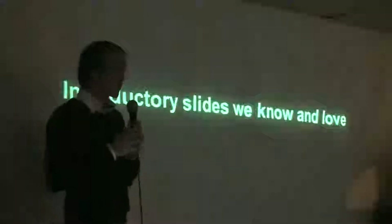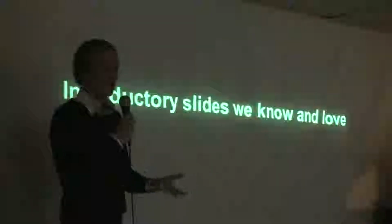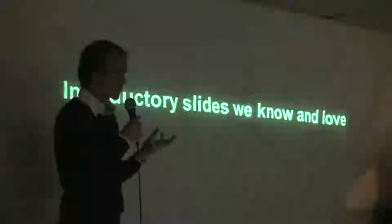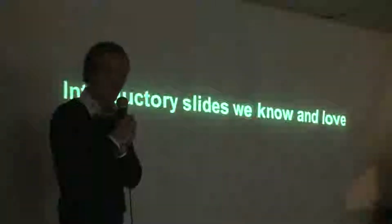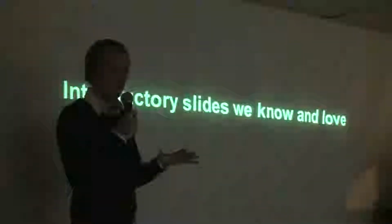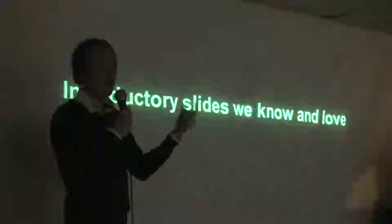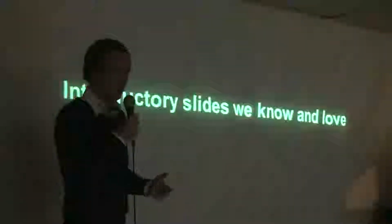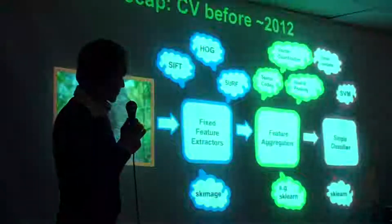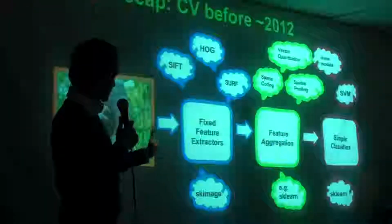So I'm going to introduce a little bit the feed-forward architecture of certain neural nets. I will be using introductory slides that you have probably seen a lot. I will still do this to have everybody on the same page. The example will be computer vision and how things have changed in the last few years and rapidly. So, before 2012, and you've probably seen this once again, the pipeline for object detection looked something like this.